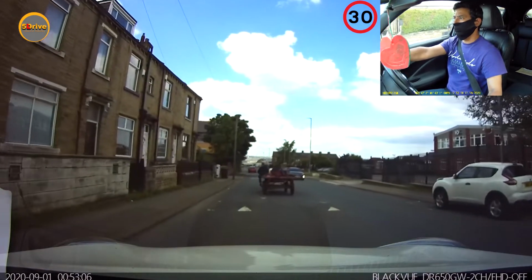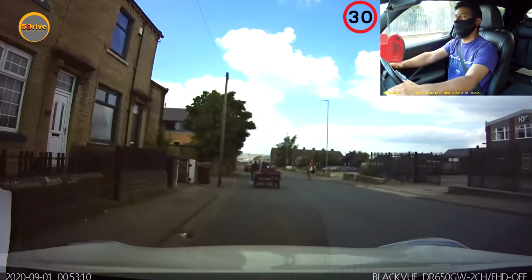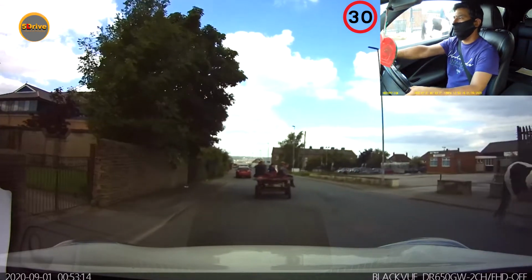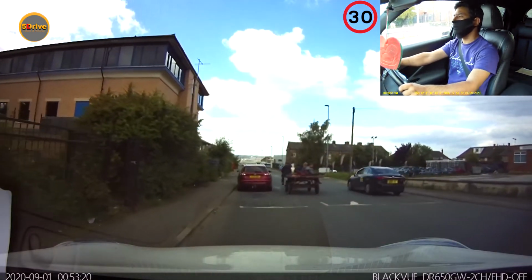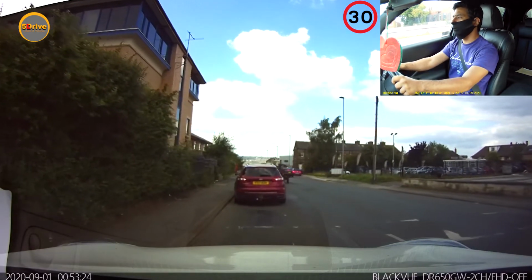Try and get close to the car in front, get closer. And then I asked him to pull up on the left just before that red car in front. And I asked him to leave enough distance to move off. So that was move off at an angle.